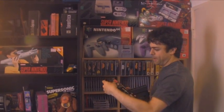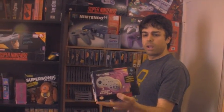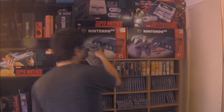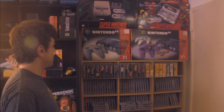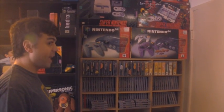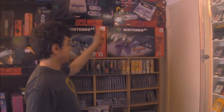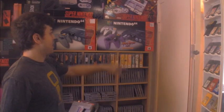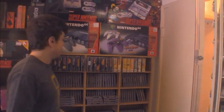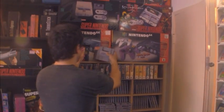Here is a specialized fighter pad by ASCII. I've never seen one of these before. I got this. Here's the first N64 that was released. That's the box that was first released. And it did not come with anything, no games, just 1 controller. And here's the Atomic Purple version, which was the same as this. It just came out a few years later, and it had an Atomic Purple controller. That's as excited as I'll ever get for an N64 box system.